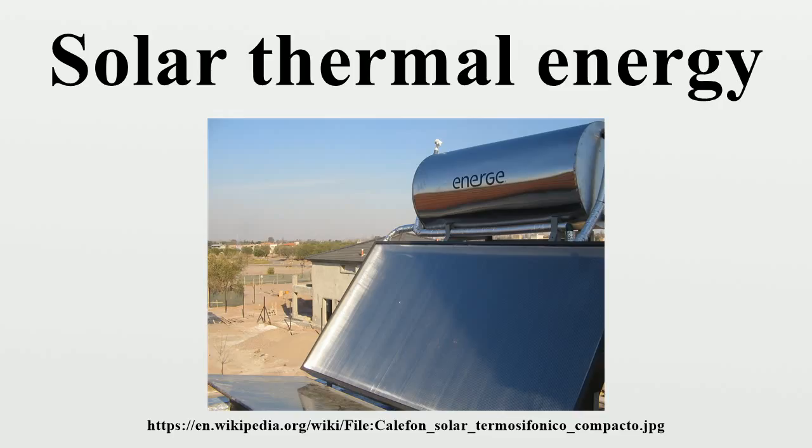Thermosiphon installations have negligible maintenance costs and in the U.S. reduce a household's operating costs by $6 per person per month. Solar water heating can reduce CO2 emissions of a family of 4 by 1 ton per year or 3 tons per year.